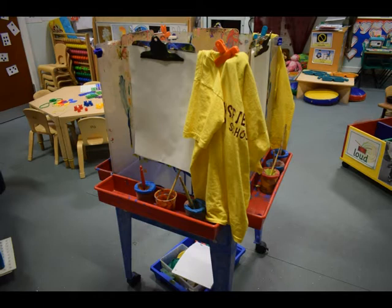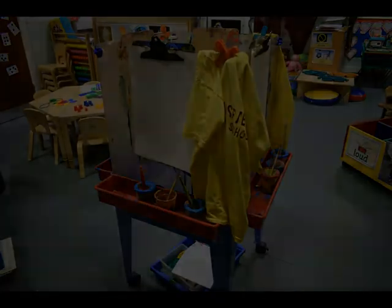The children's techniques develop over the year, from free painting to actually painting shapes, people and different pictures such as rainbows and things for the topics that we're studying.